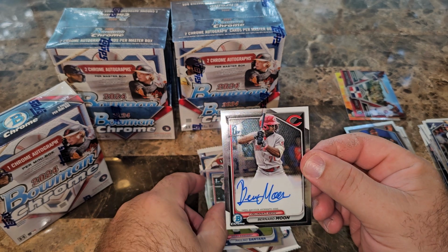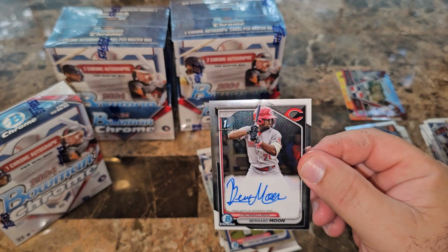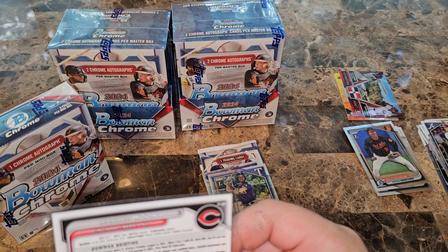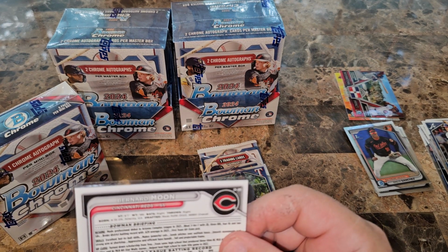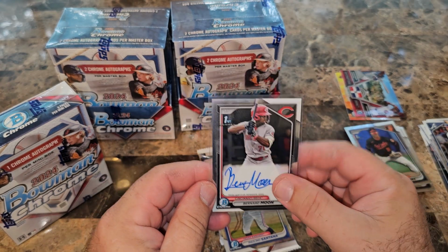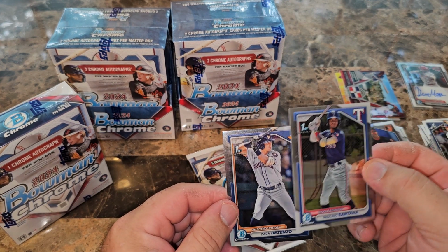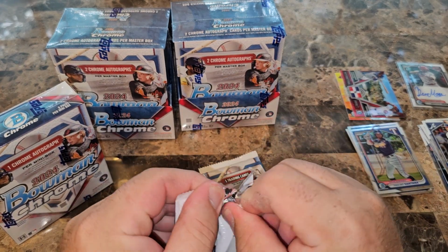Our first auto, Bernard Moon, for the Reds. He's got a nice sig. He doesn't look like a pitcher. Born in 2005. He's a youngin. Very nice. Santana and DeZenzo first. Really looking.